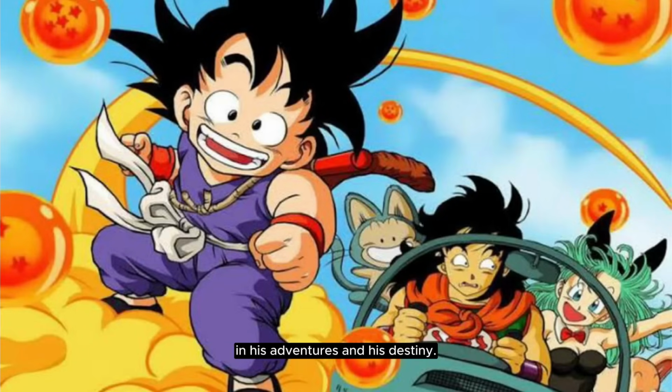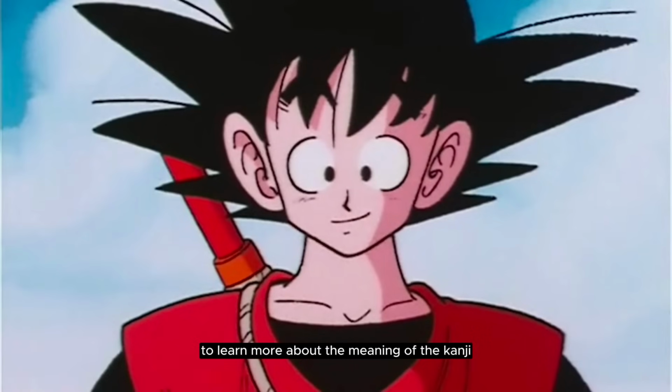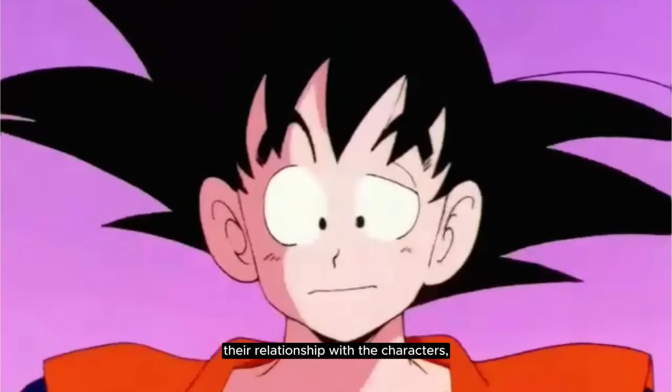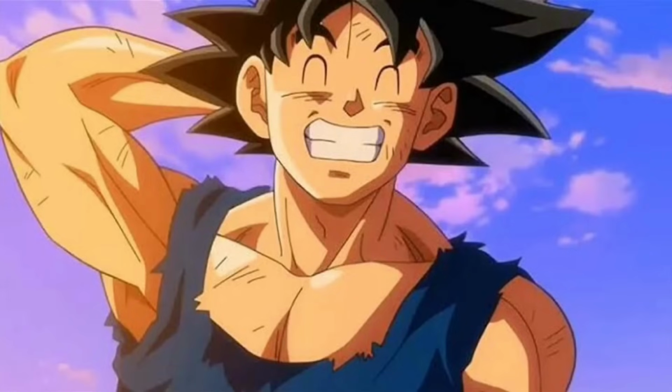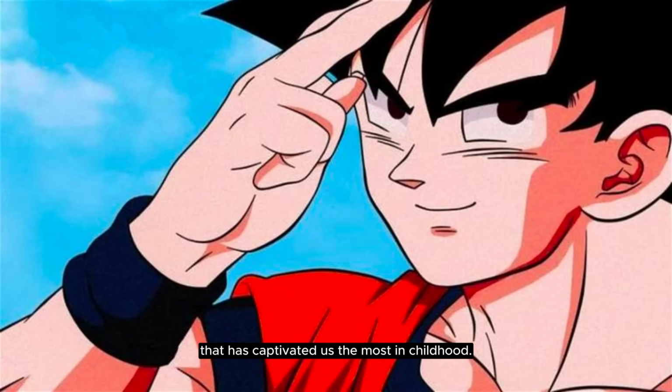We hope you found it interesting to learn more about the meaning of the kanji used in Dragon Ball, that it helped you understand their relationship with the characters, and that above all, you enjoyed rediscovering these little details of one of the manga that has captivated us the most in childhood.